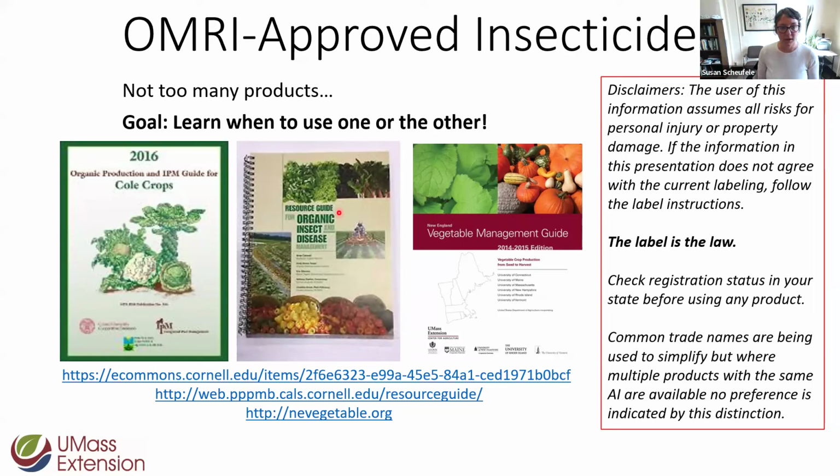Similarly, this resource guide for organic insect and disease management is like required reading, I think, for any organic farmer that is interested in chemical control of insects and diseases. Again, the first half is like, how do these things work? Which is important. You will be more successful using these things if you know how they work. And then they rate their efficacy on different pests. And unfortunately, a lot of these things, the efficacy is very variable.